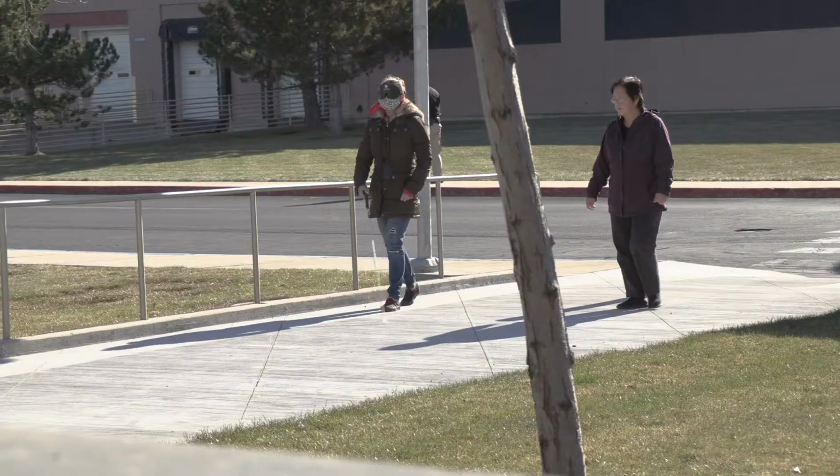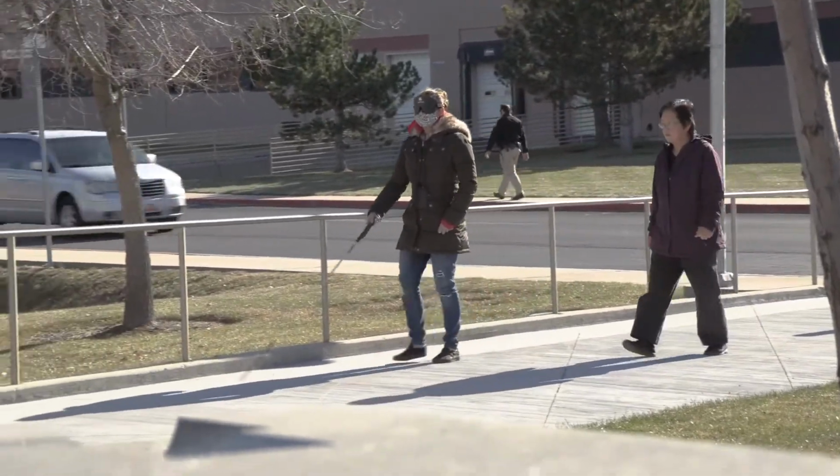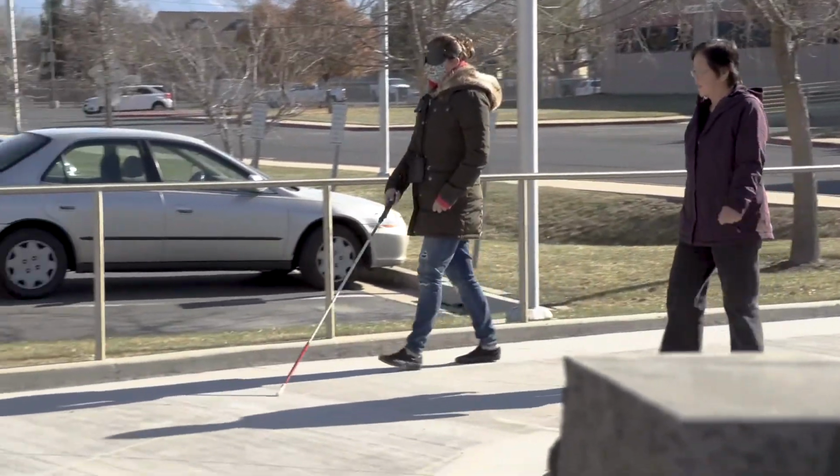Even though their vision may be impaired, they can still listen to what's around them. They can also smell, which helps them recognize where they are, maybe related to a work environment, or when you go outside, maybe a restaurant, for direction, right?